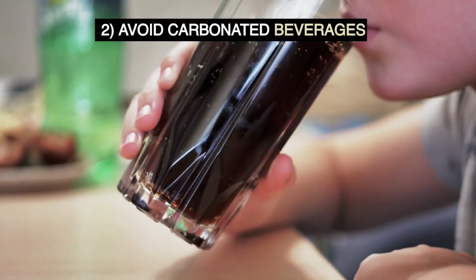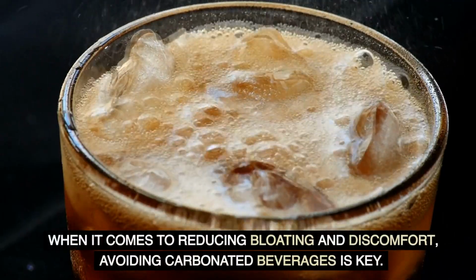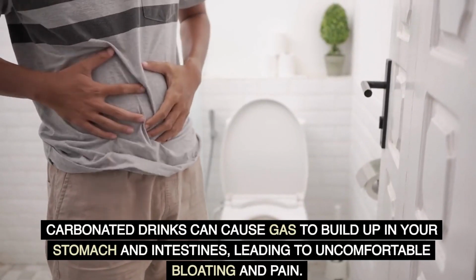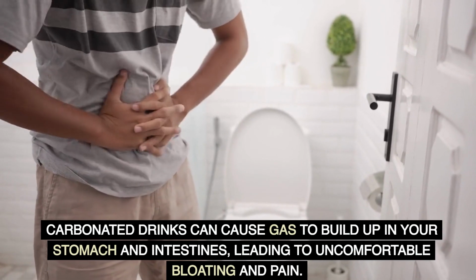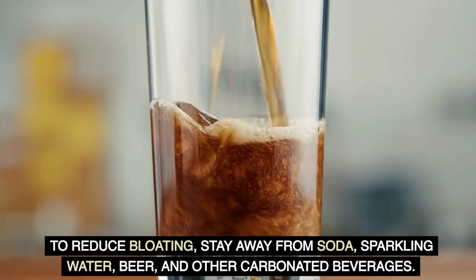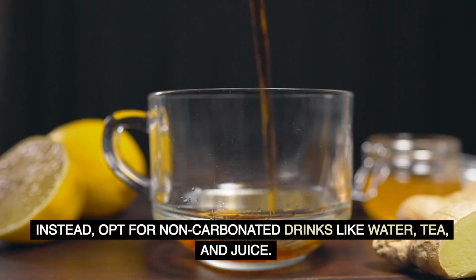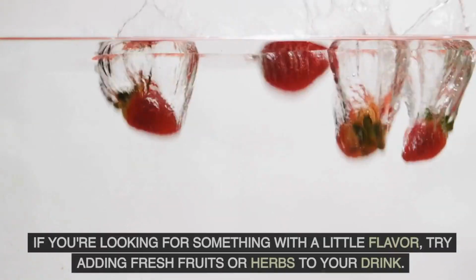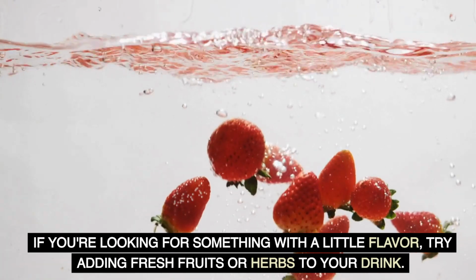2. Avoid carbonated beverages. When it comes to reducing bloating and discomfort, avoiding carbonated beverages is key. Carbonated drinks can cause gas to build up in your stomach and intestines, leading to uncomfortable bloating and pain. To reduce bloating, stay away from soda, sparkling water, beer, and other carbonated beverages. Instead, opt for non-carbonated drinks like water, tea, and juice. If you're looking for something with a little flavor, try adding fresh fruits or herbs to your drink.